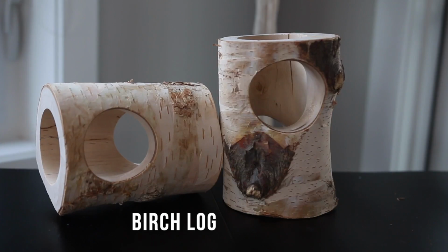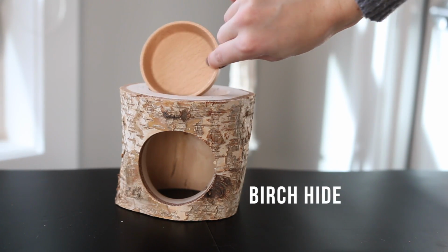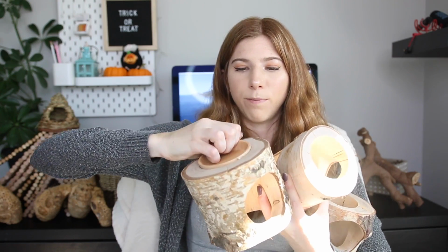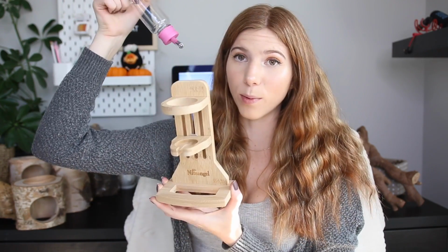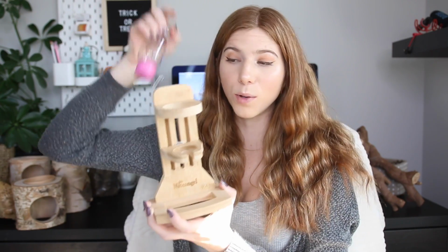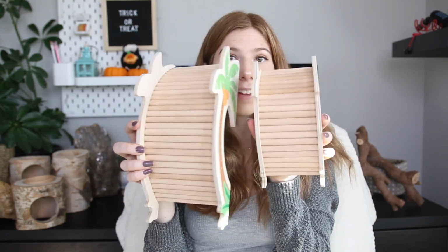Next, we have a bunch of birch branch tunnels, and these are super cool. They're really thick, and they have a bunch of openings and exits for the hamster, as well as they sent this one, which has a very large front opening, as well as a removable food dish. Next, we have a water bottle holder along with a water bottle, and this is actually a really cool water bottle holder because you can adjust how tall you want it to sit, so it's not going to be sitting in the substrate if you don't want it to be. Then they sent two different sizes of these really super duper cute palm tree bridges that look like this.